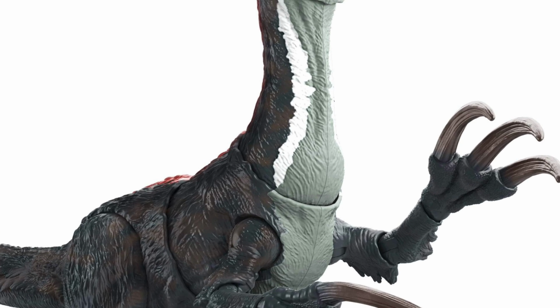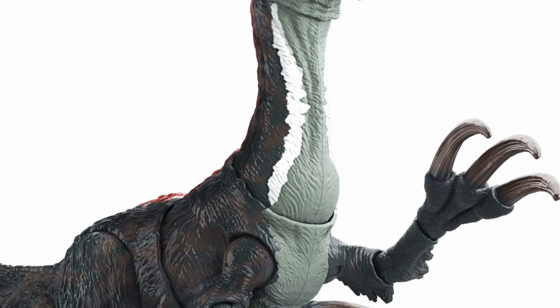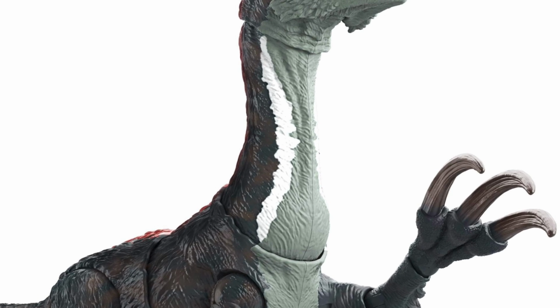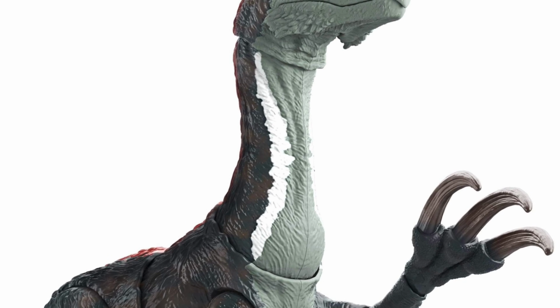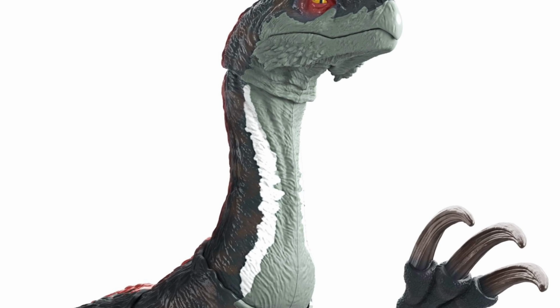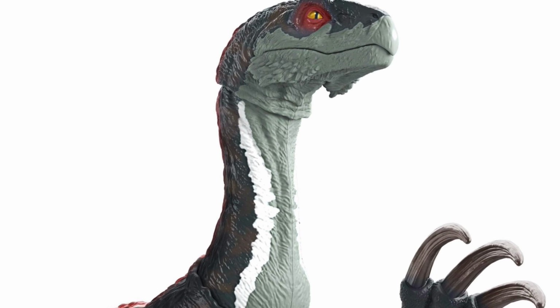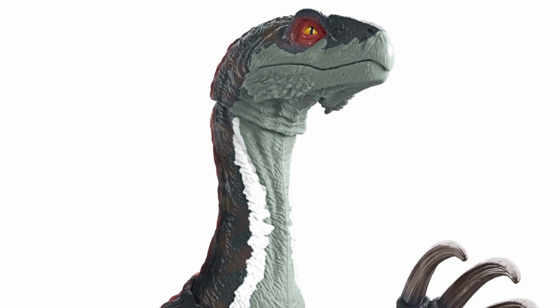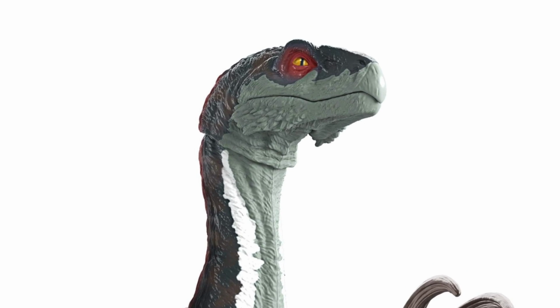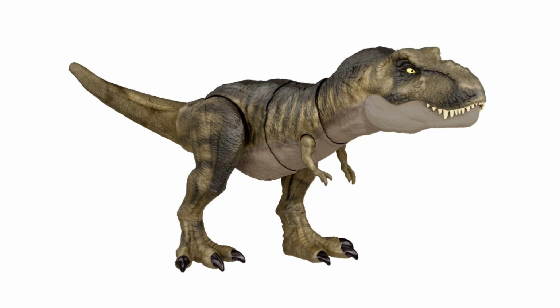But one thing I wanted to note on the head, which is a little disappointing, is that they did opt not to paint the beak of the Therizinosaurus, which is a big missed opportunity because Therizinosaurus does have a sort of a beak in the film that's a different color. So I wish they would have painted it, but the eye looks really cool, and overall the dinosaur looks great. Just a minor gripe that I wish would be rectified in later versions of the toy.